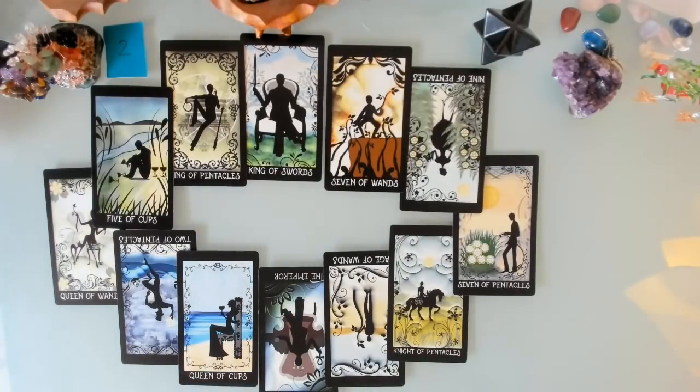And I think you see relationships in a similar way. So you want to find the relationship that kind of balances and supports what you're achieving on a material level, and you want that kind of loyalty as well, because you'd be very loyal within a relationship.